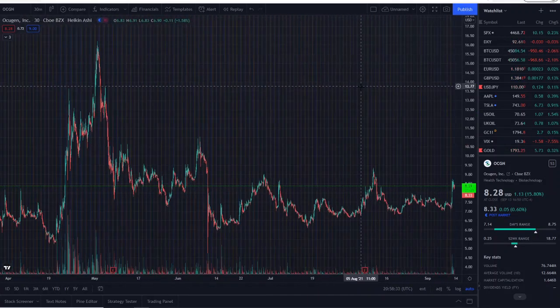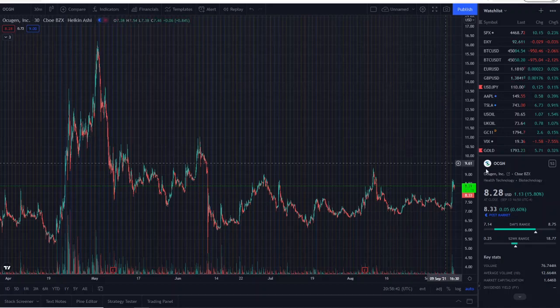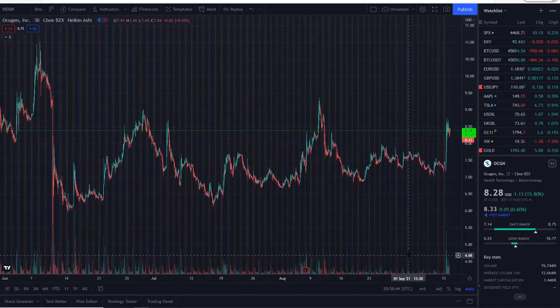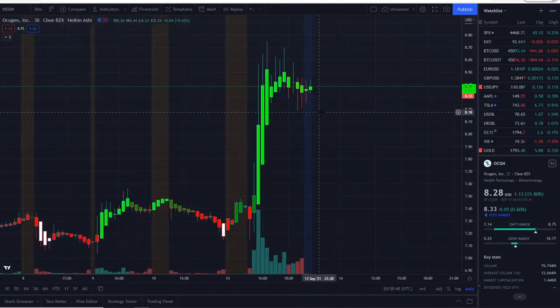Now, I'm not saying this could reach back up to $16 or even the 12s and 13s, but it could get close to the 9s and possibly between $9 to $11 if things start to pick up pretty fast, especially with this anticipatory run towards the end of this week, on the 17th, of the WHO announcement. So this is going to be a big deal.